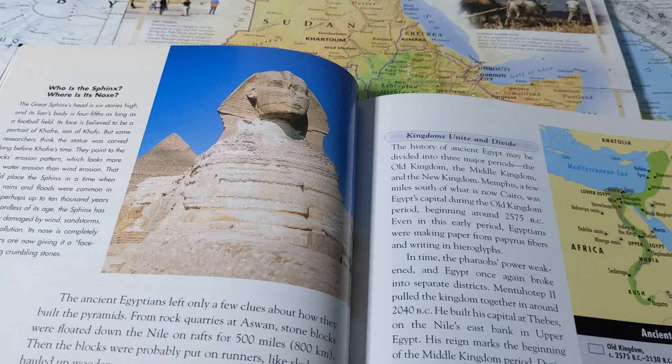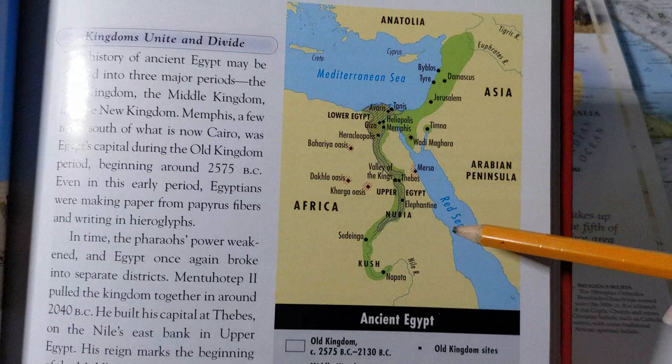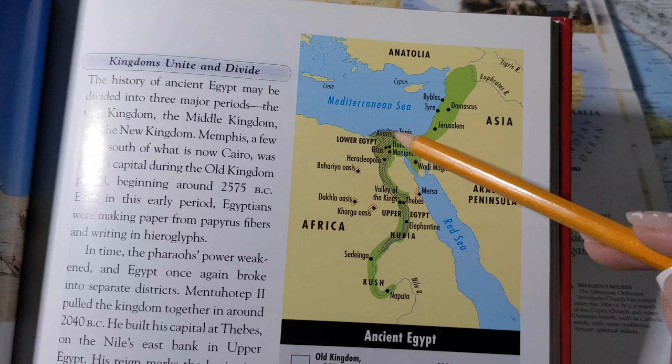Here's a map of ancient Egypt. You can see just how far the New Kingdom stretched. It's all in green there. Let's see if we can make out. The Old Kingdom is in purple here. And the Middle Kingdom is all the lines. Looks like they snagged these oases over there, too.